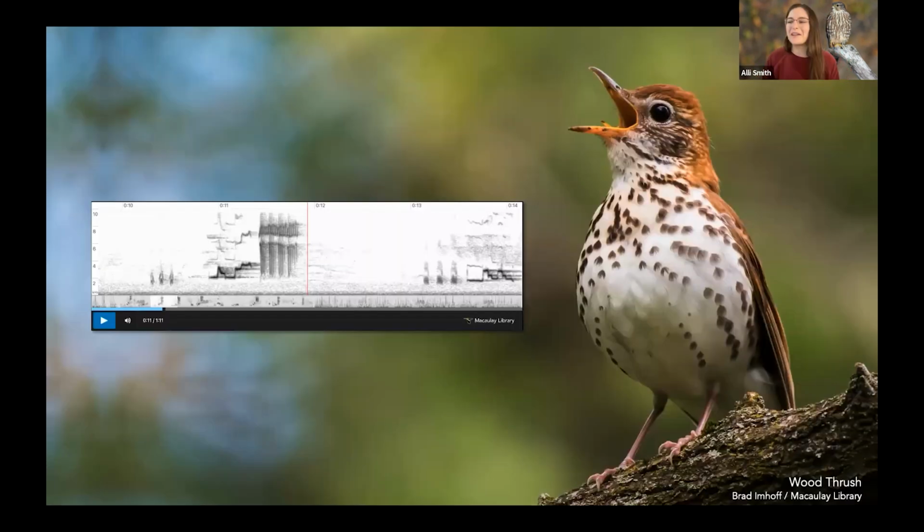Yeah, so that's so fun. It's like totally magical. Every time I use Merlin, it's just really fun to use. And it can really help you detect other birds in the area that you might not see otherwise.